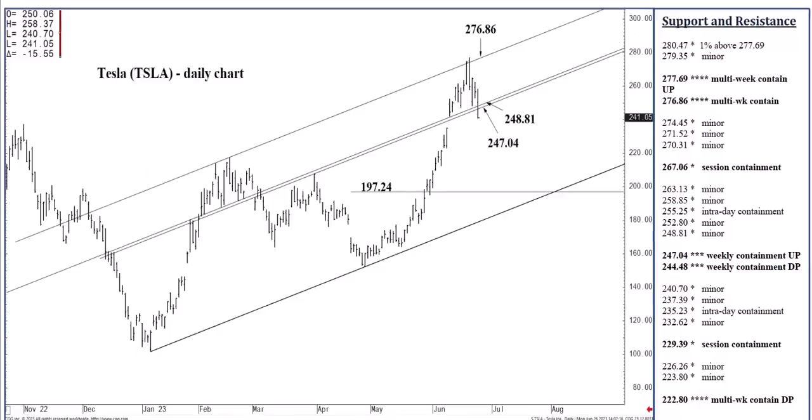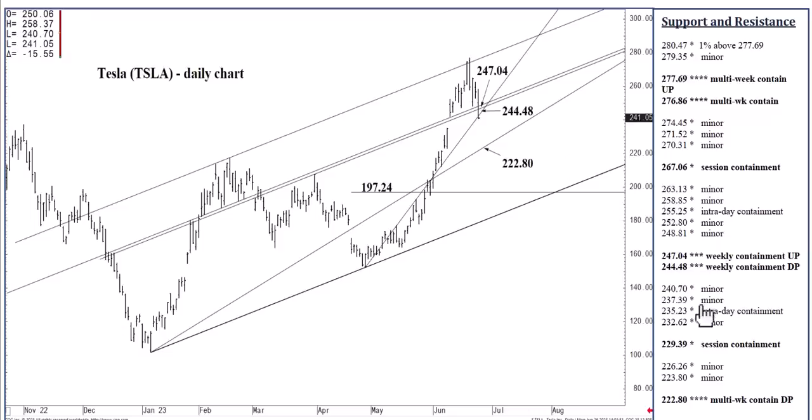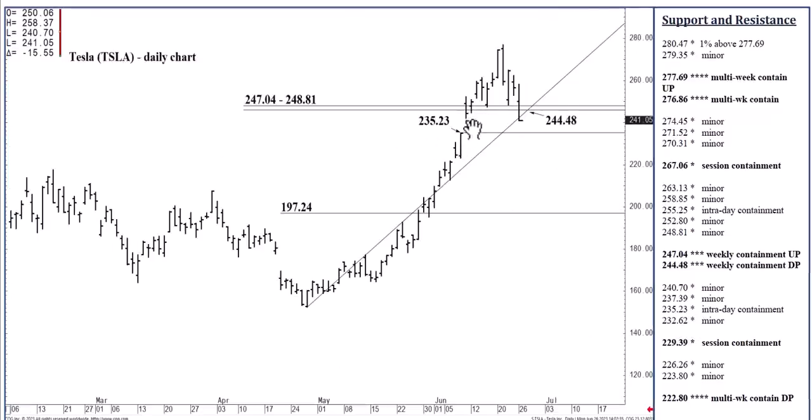And we've got this chart here. Yeah, this is a good one to start with. On the way down, 235.23, this gap from about 2 weeks ago, can contain intraday selling pressures. We can close that gap and from 235.23 rally back to 244.48 to 247.04. That is a day trade in itself, but just know that holding below 244.48 allows selling pressures to continue building. And if we break 235.23, we should, by the closing bell, possibly within the hour, test 229.39.